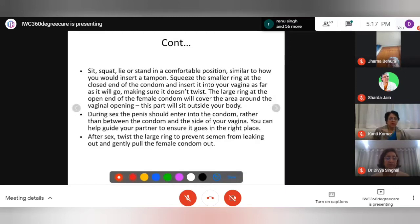So jo bada wala part hai wo bahar ki taraf rahega aur chota wala andar chala jayega. During sex, the penis should enter into the condom. Always one should remember ki penis is entering into the condom, और बाहर का पार्ट मुड़ना या शेप चेंज नहीं होनी चाहिए, जिससे कि वो पेनिस ठीक से अंदर नहीं जा सके.